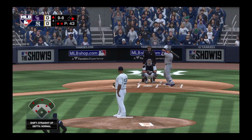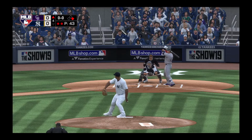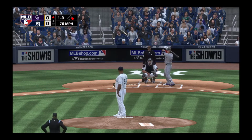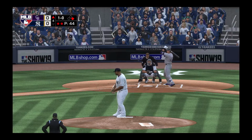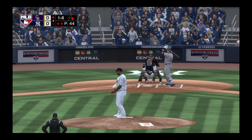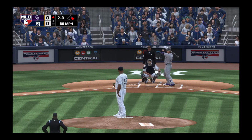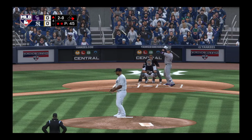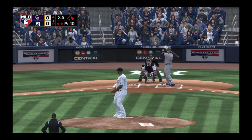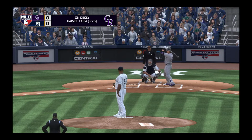Trying to pick things up where he left off, Trevor Story. Ready to deliver. Here's the first pitch. Here's a slider to start things out. Looked at for ball 1. Runs outside, so it goes to 2-0 now. Seems to me like they're pitching him a little bit more cautiously after that double he had his first time up. 3-0 now.